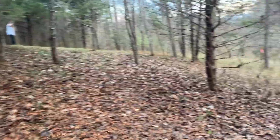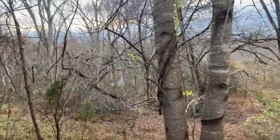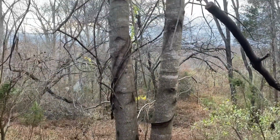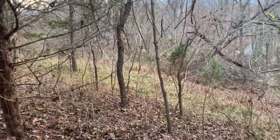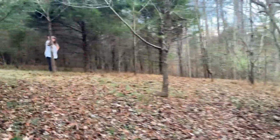As a matter of fact, the other day, you see all these vines hanging here. I cut all those. They were growing and wrapped around the trees, and it just kills them. If I can save the trees from the vines, I will. Right, Donna?